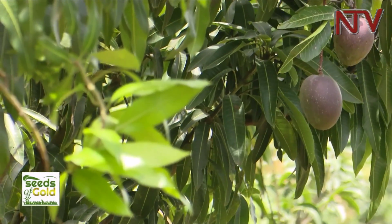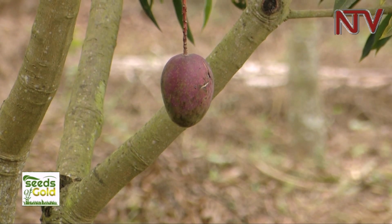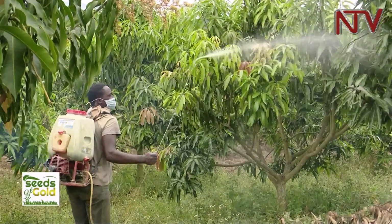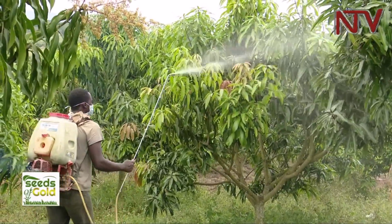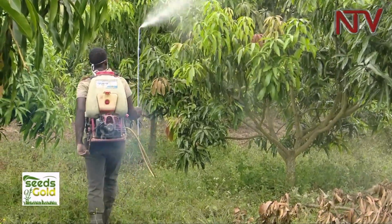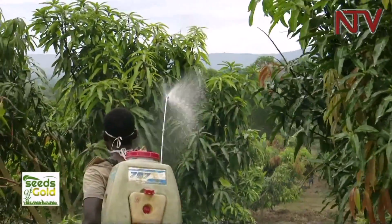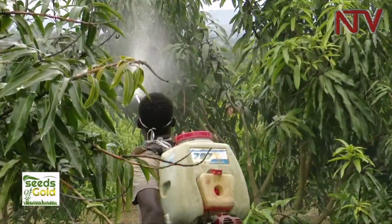Once the fruits are there and you can see, then you can relax a bit and wait for them to grow. Once they reach the other stage, the sweetness starts coming in. Once that sweetness comes in, it attracts other insects to come and taste on those sugars. That's when I come in again and put in attention to spray against those insects and whatever.